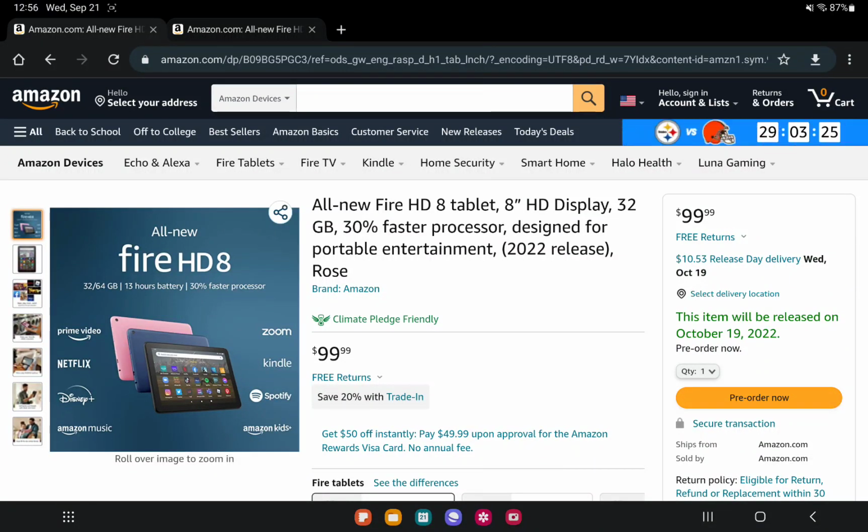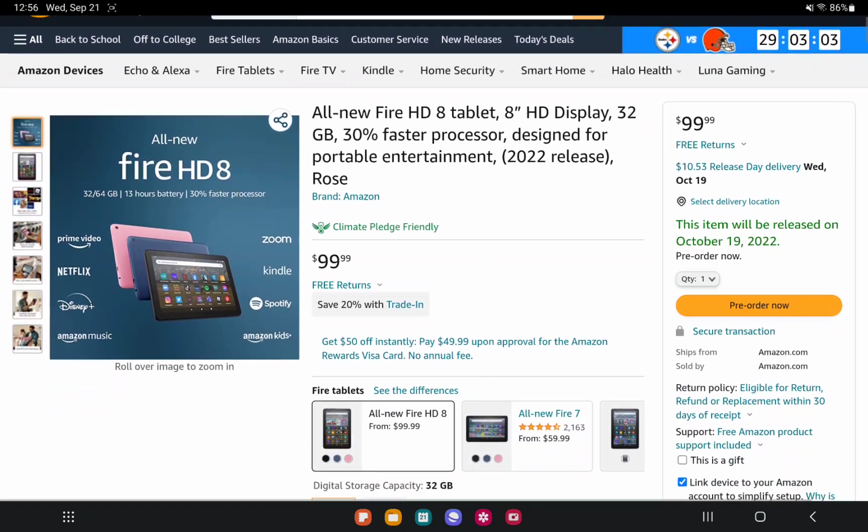Hey everyone, so this is what we know of the new 2022 Amazon Fire HD8 and HD8 Plus here. These are going to be coming out next month on October 19th, 2022, of course. It is now going to be $100. I believe last time in 2020 they were $90. That is for the non-plus version.